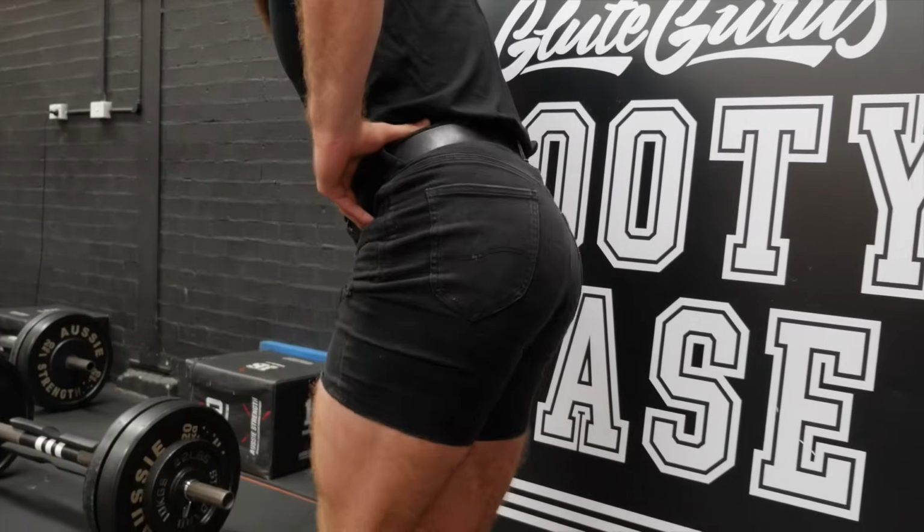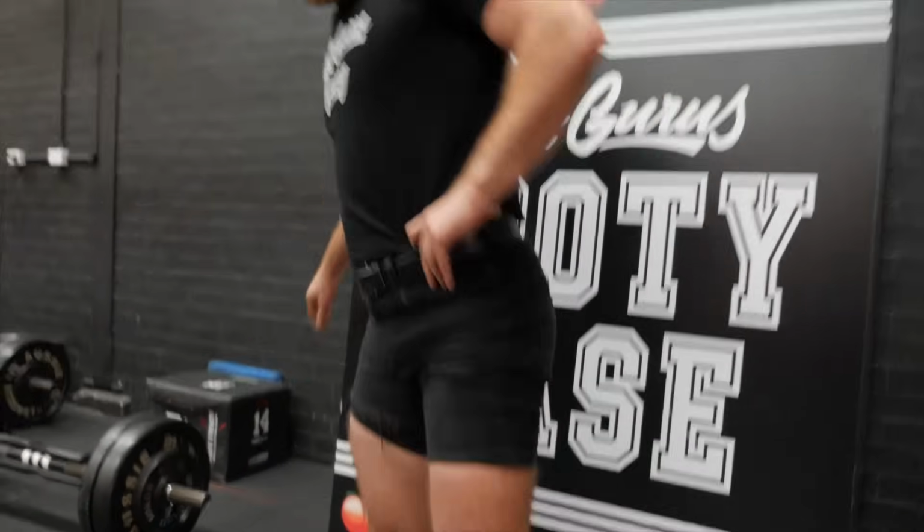Oh, sadly, my upper glutes are burning up. Oh, shit.